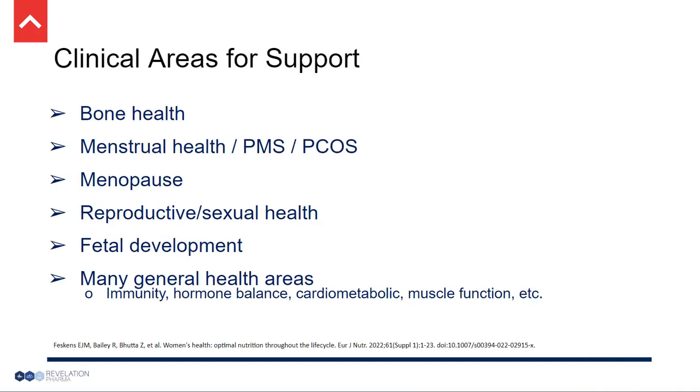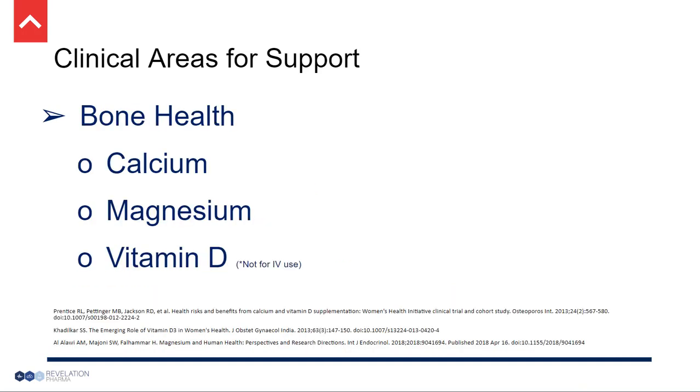So some major clinical areas for support, of course, bone health. Then we've got menstrual health, PMS, PCOS, menopause, a wide array of reproductive and sexual health areas, fetal development, and then many general health areas such as immunity, hormone balance, cardiometabolic health, muscle function, and a lot of these are intermixed and intertwined, such as hormones, for example, which can affect many of these areas.